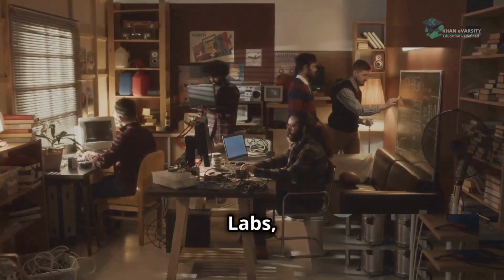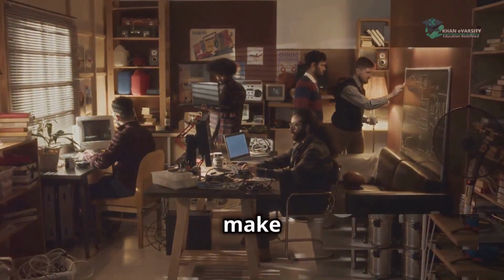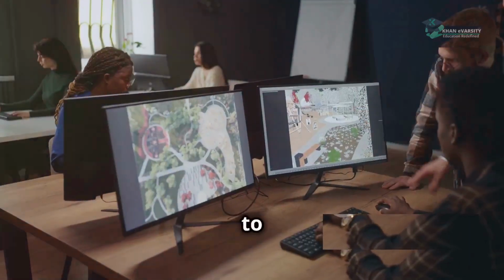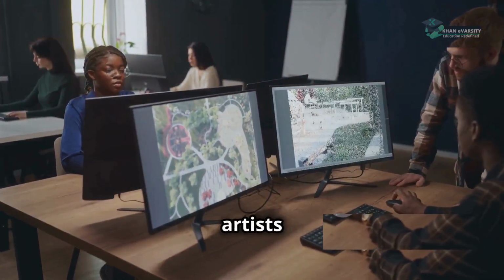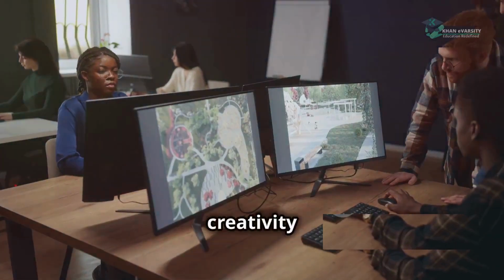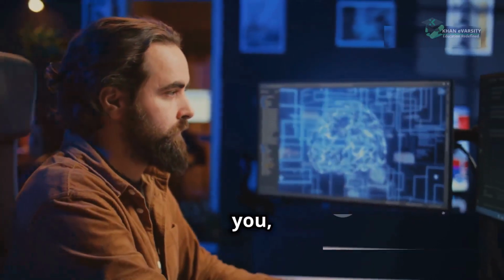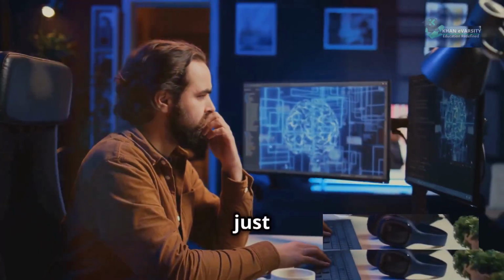Black Forest Labs, the team behind Flux, is on a mission to make AI image generation more accessible and user-friendly. They want to empower everyone, from seasoned artists to tech newbies, to unleash their creativity and bring their wildest imaginations to life. And let me tell you, Flux has the potential to do just that.